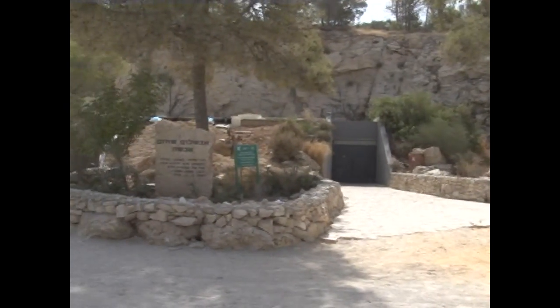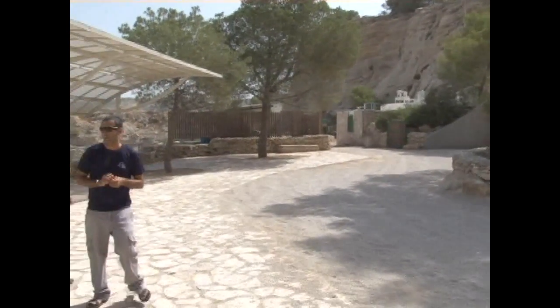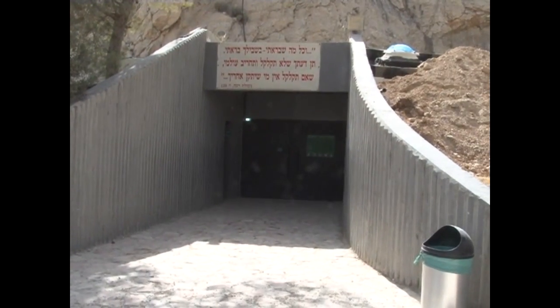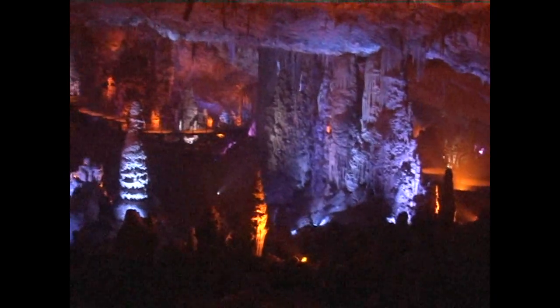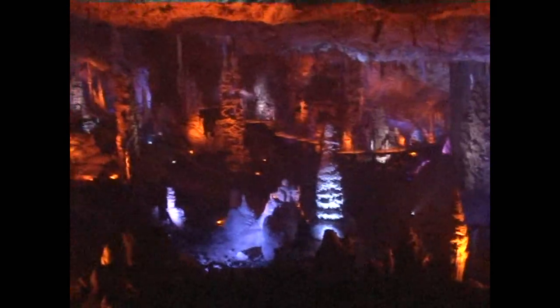Memorial for a soldier called Avshalom Shah, and he was gay as well. We are now in the Stalactite Cave.